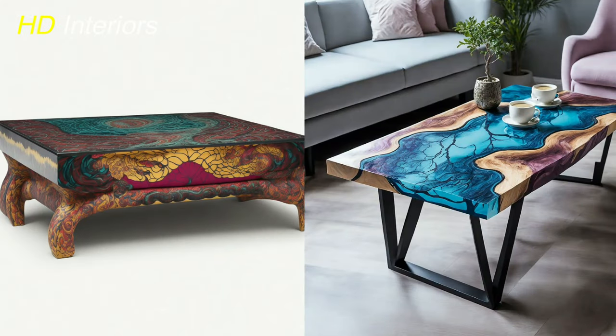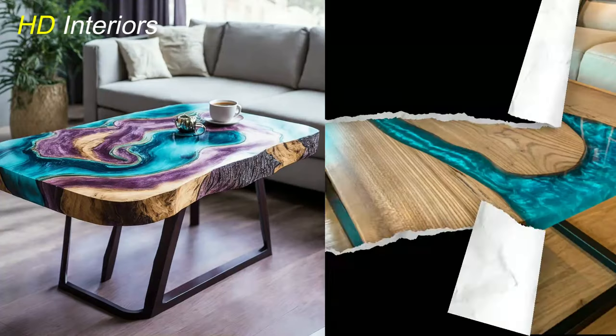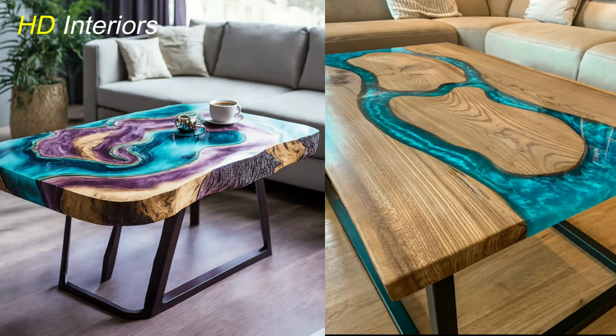Regularly clean the table with a mild, non-abrasive cleaner and avoid using harsh chemicals. With proper care, your epoxy coffee table will continue to impress with its beauty and functionality for years to come.